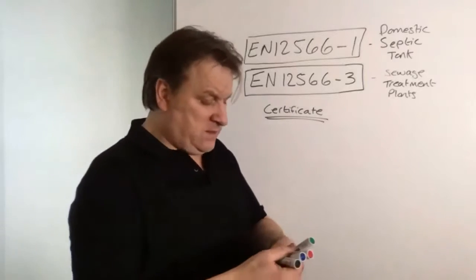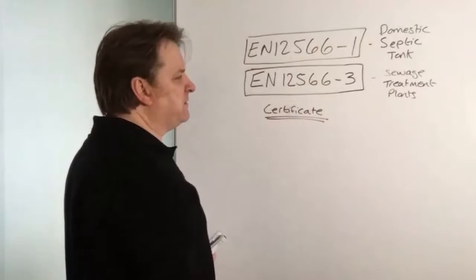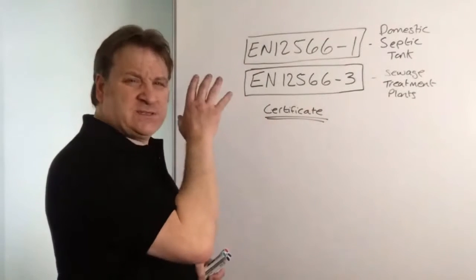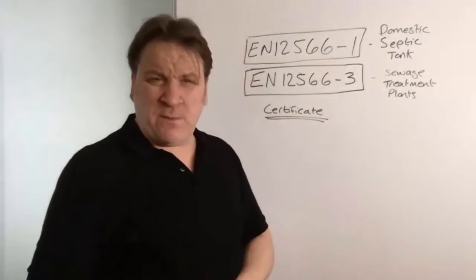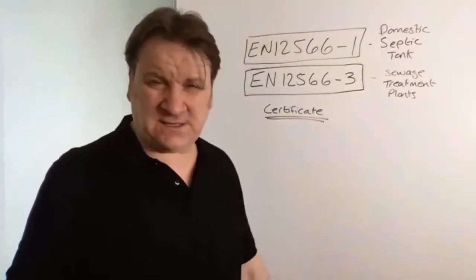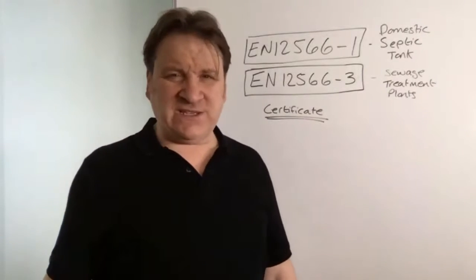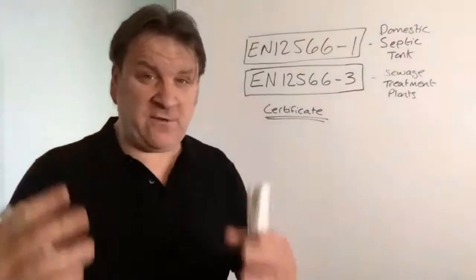And so these are government approved certifications that the government and UK building regs recognize. In fact, if you're putting a sewage treatment plant in, that's one of the first things they'll ask you: what certification does it have? And if it hasn't got any, they won't allow it, which is fair enough.